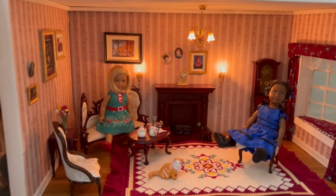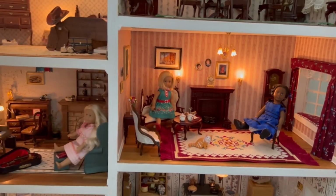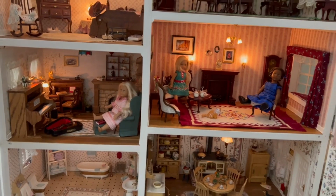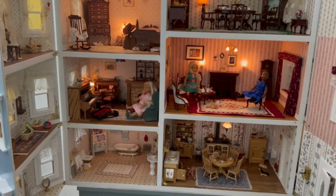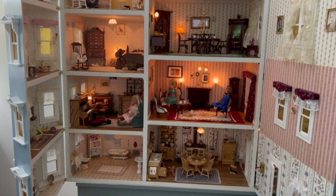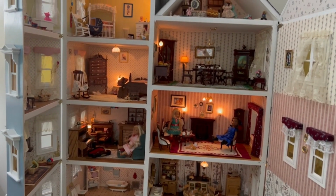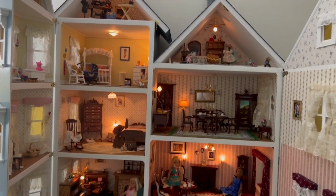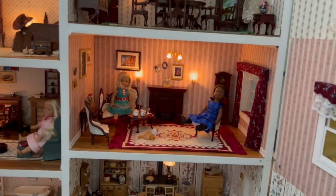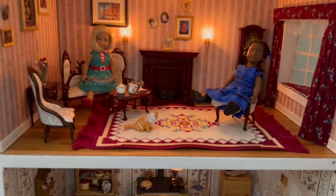Let's open up the other side and see. Oh, and Caroline's in there too. So this is how it looks all opened up. I do have another video of a full tour of this dollhouse, but I thought I would just do an updated video for you all and show you with my little American Girl dolls in here because they look pretty cute. So let's go room to room.